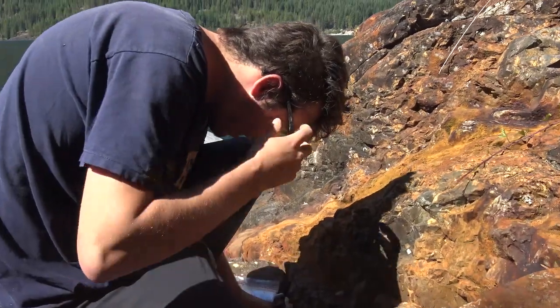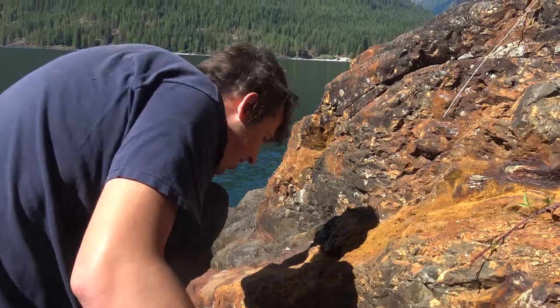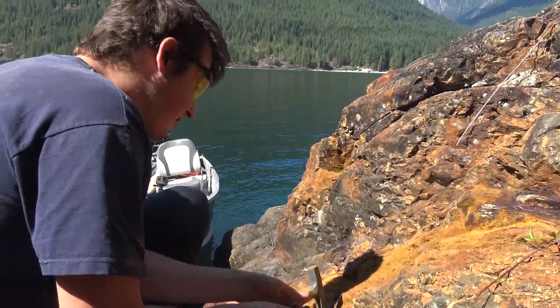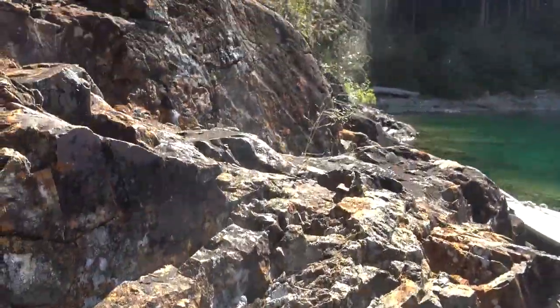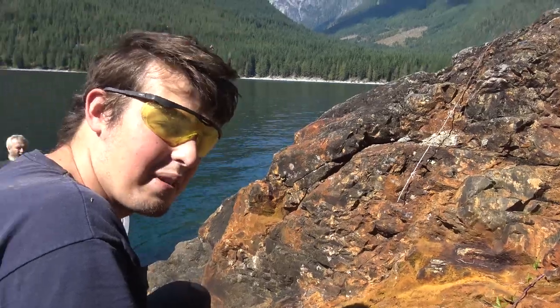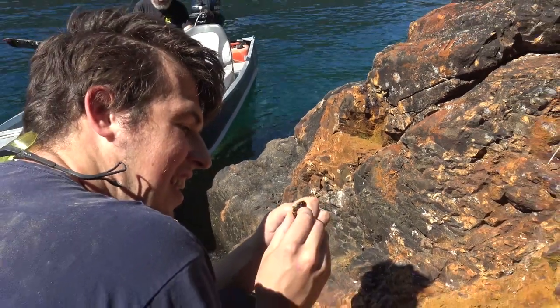There's a rock piece. Let's just take little pieces here because these rocks are so hard right here. So why is it red? These rocks are red because they're full of iron. There's a lot of iron in these rocks, a lot. Iron pyrite and maybe some hematite in here. And almost starting to look like gold in the best spot there.